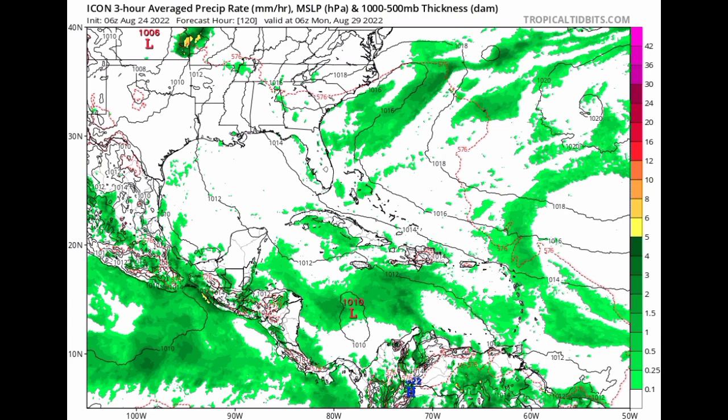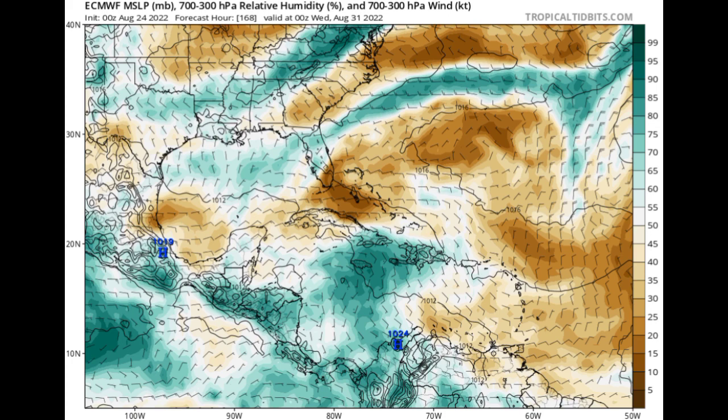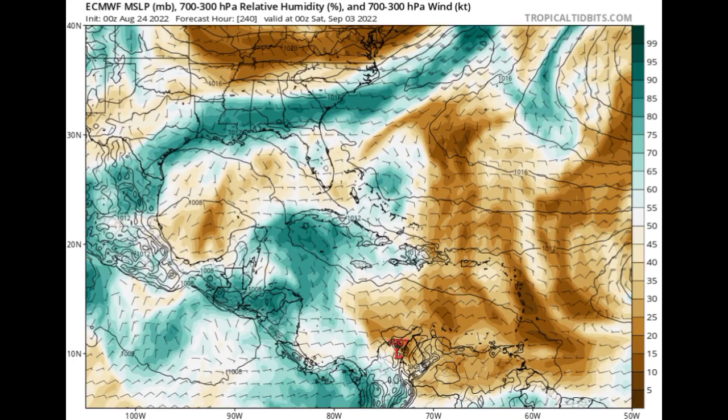So let's go ahead and take a look at the humidity map. And so this is tomorrow on the 25th of August, and we're seeing these teals. So the teal indicates moisture, meanwhile the browns indicate dry air. And so we see this little pocket of dry air that is noted ahead of the system in the eastern Caribbean. As time goes by, going to Wednesday of next week on the 31st, we see all that moisture across the central Caribbean, and then going to the 3rd of September, next Saturday, we're seeing that we have all this moisture in the northwestern Caribbean associated with that wave. So Euro not really expecting development of the system here.